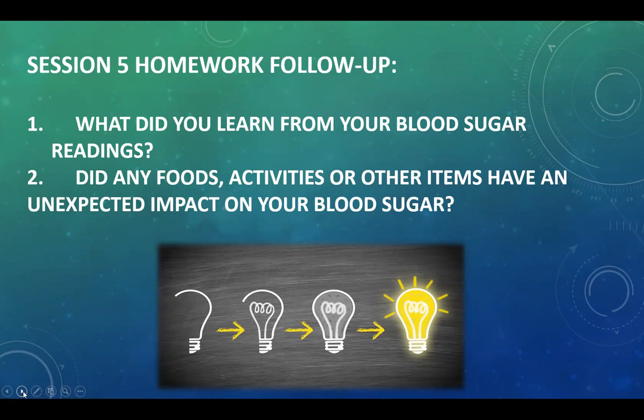So for those of you that were able to do the homework, or if it did apply to you, what did you learn? What did those readings tell you? A lot of times if we're measuring things, that's what we tend to manage. And that's the intent behind this particular homework assignment. I was hoping maybe you may have learned how different types of foods or activities or other issues in your life may have had an impact on your blood sugar.